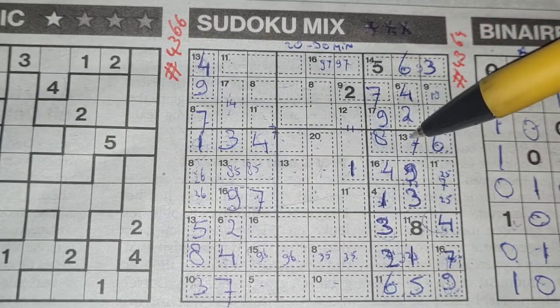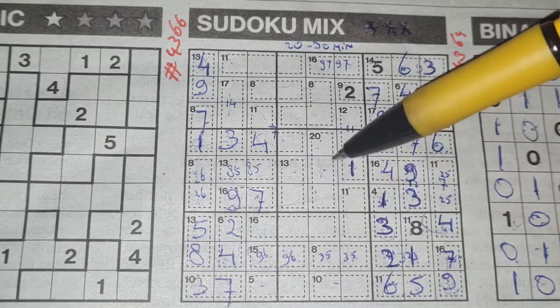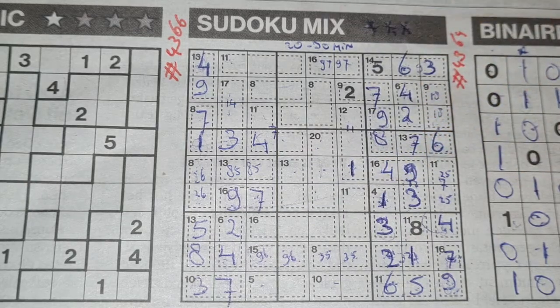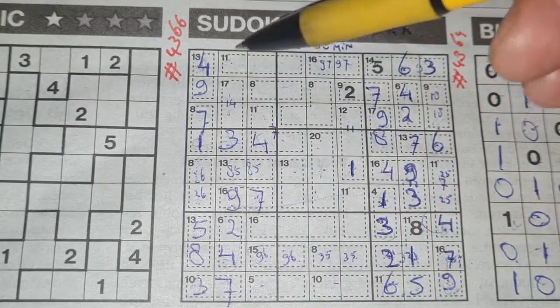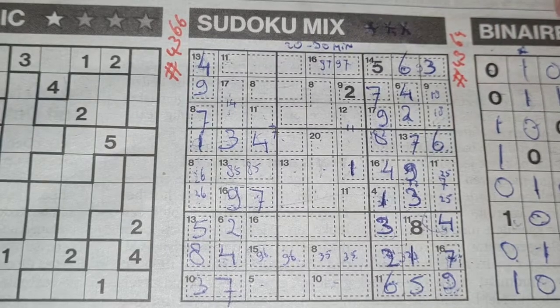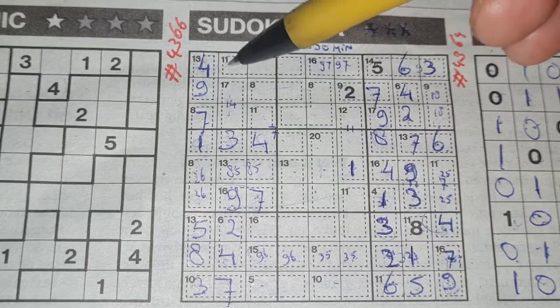Let me see. 9, 6, and a 1. Yeah. 3 missing numbers in the first row. The 1 is missing. The 2 is missing. And the 8 is missing. Yeah. 1 plus 2 is 3. 3 plus 8 is equal to 11.